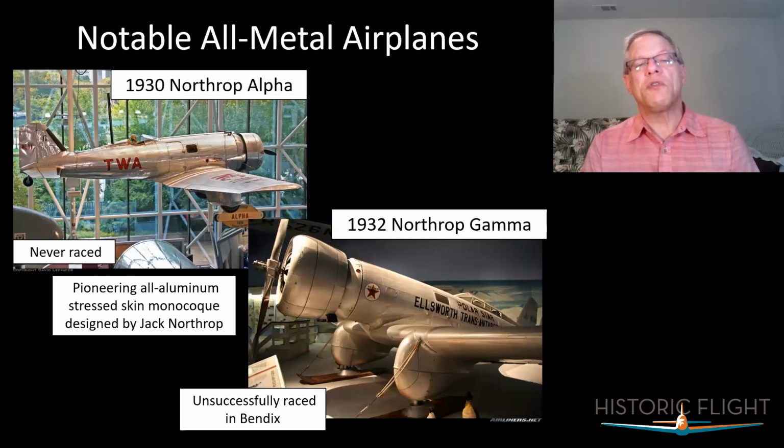So now, other notable all-metal airplanes of the era. Jack Northrop, whose name of course we know today, was actually one of the pioneers in the U.S. in terms of all-metal construction and design. His first well-known design was the Northrop Alpha, seen up there in the upper left, which was a mail plane used in the United States, TWA and other airlines. And that example right there is the very last one left, and it's now in the National Air and Space Museum, DC, found in a barn in Wisconsin, if I remember right, restored.